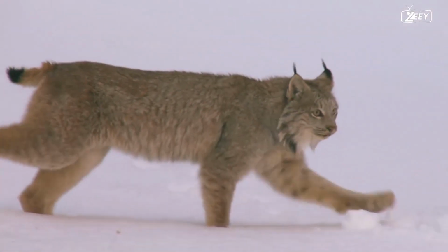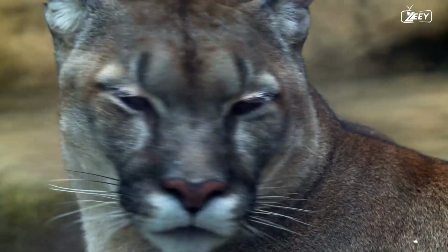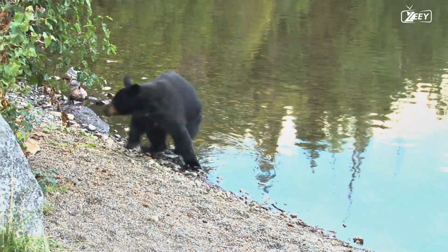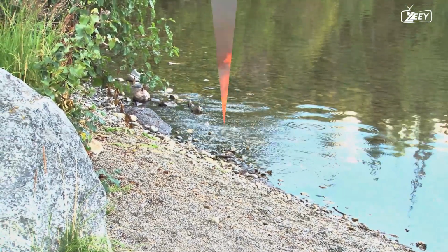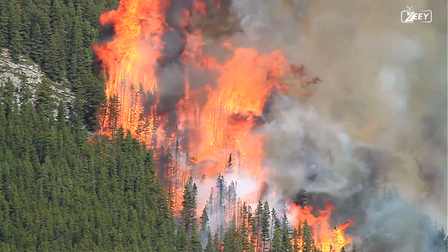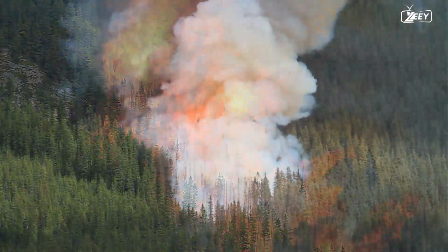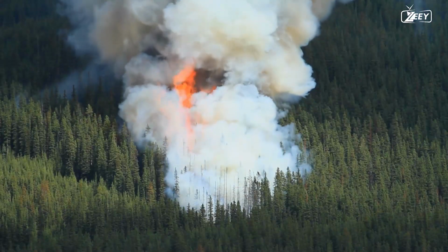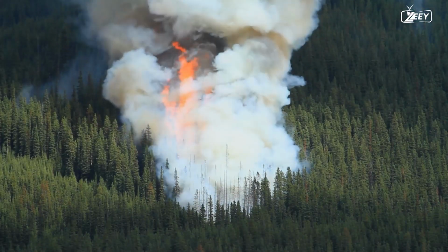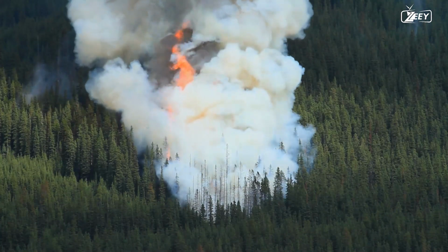Numerous predatory creatures, such as Canada lynx, foxes, bobcats, cougars, black bears, and coyotes, reside in the park. Wildfires have been documented there before Rocky Mountain National Park was created in 1915. The Bear Lake Fire, which was sparked by a campfire that was improperly extinguished and lasted for 2 months in 1900, is one of the most notable wildfires.